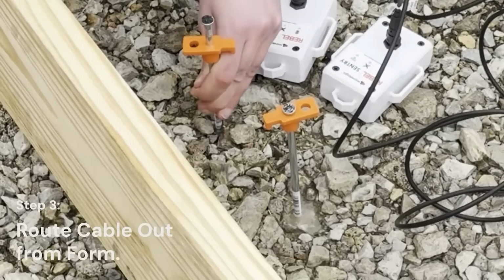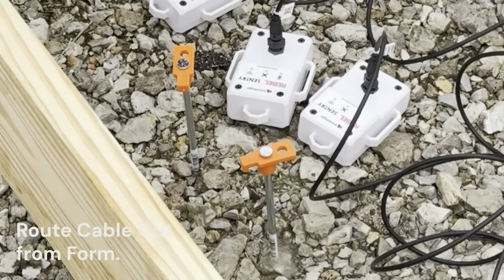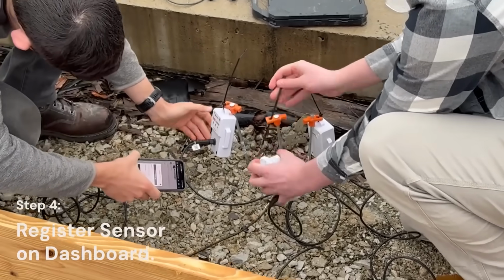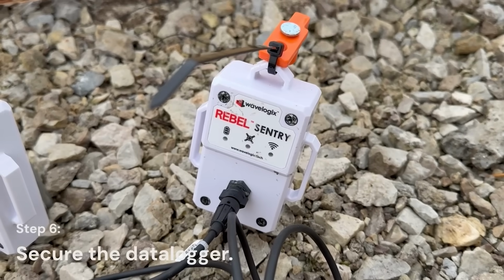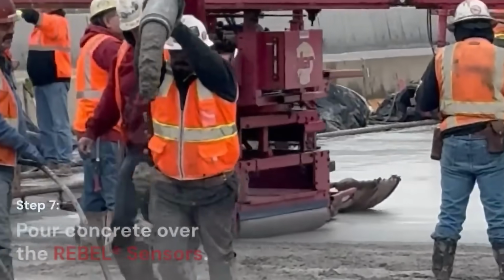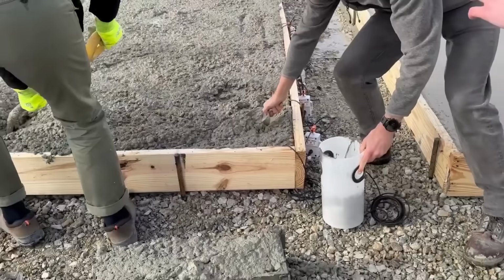These sensors are added to the mix during pouring and send data directly to a smartphone. For example, workers can pinpoint when the concrete reaches the required strength. Rebel also helps improve maintenance and repair scheduling, like for concrete roads, and with AI algorithms can even suggest the perfect mix for specific sites, reducing cement use by up to 25%.